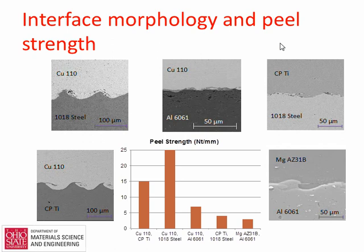So the stronger welds are related to a wavy interface. In the copper steel, the interface was very clean and hardly any intermetallics formed, whereas in the copper aluminum, we saw that there was almost a continuous region of molten resolidified region which led to formation of intermetallics, and the weld was very weak as well as brittle. The titanium steel welds also had continuous regions of voids and intermetallics along the interface, and the magnesium aluminum also had similar problems.